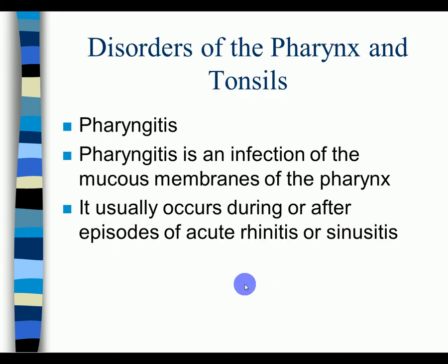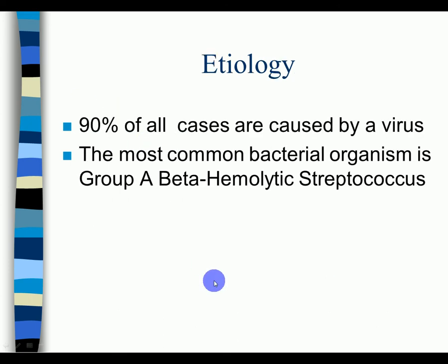All right, disorders of the pharynx and the tonsils. Pharyngitis is an infection of the mucous membranes of the pharynx. This can occur usually when you've got acute rhinitis and sinusitis. You may get pharyngitis with it. 90% of all cases are caused by virus.